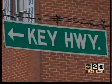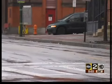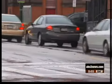Although it is still in the talking and planning phases, Baltimore City is looking at changing the entire look of the area with a roundabout. They're hoping it will not only end confusion, but force people to think about what they're doing.